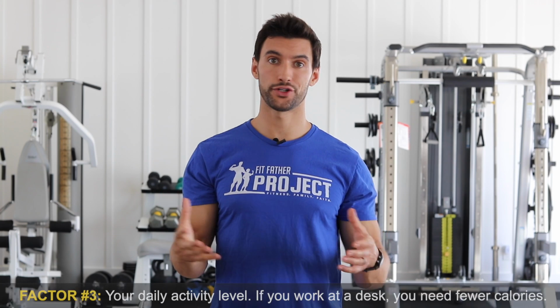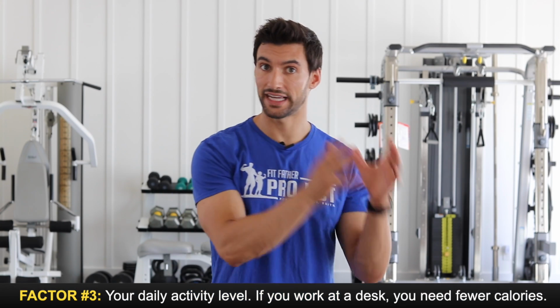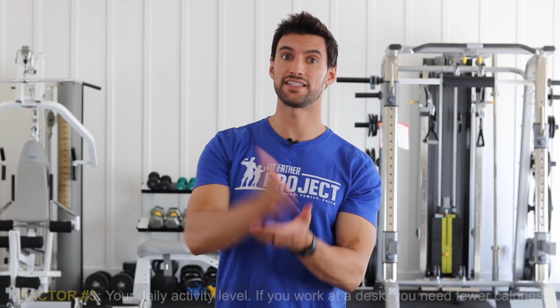And then the final thing is your activity level. How active are you throughout the day? There's a big difference between if you have a desk job or if you're a construction worker and you're out there lifting 2x4s all day. That is also burning a lot of calories, so that needs to be taken into account.